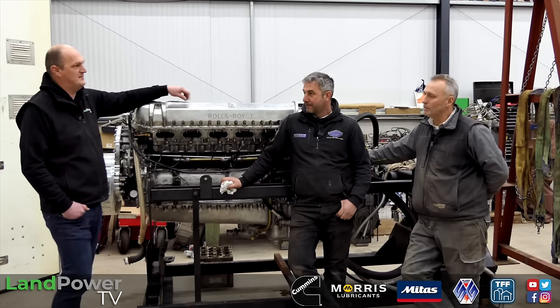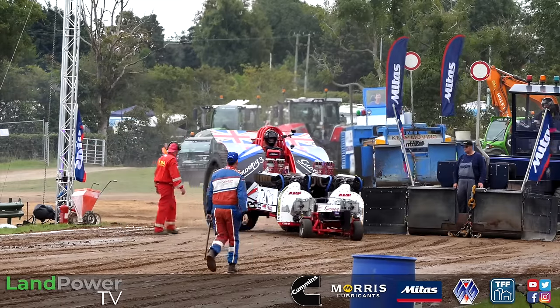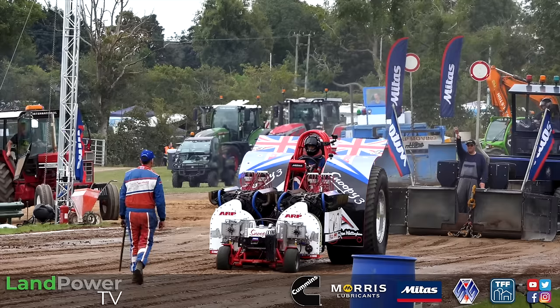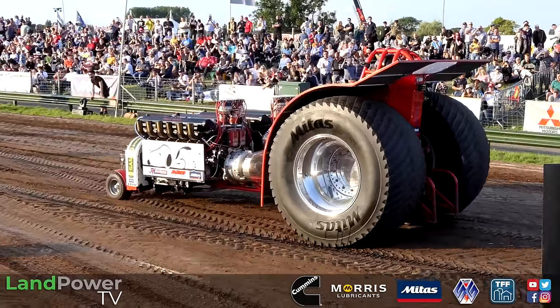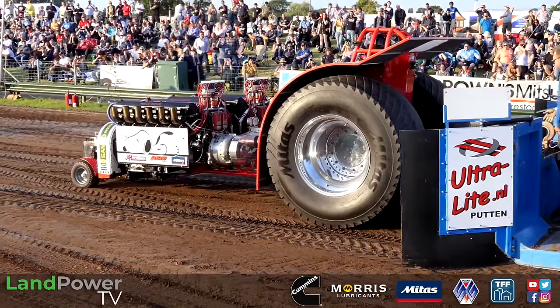People love the Merlin, but once you've had a Griffon or heard a Griffon, it's a different animal. It's got a different firing order than a Merlin. It just has a different tone. You know, it's the Formula One engine of its day. It's got the best of the best in.